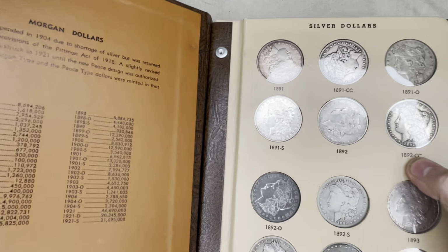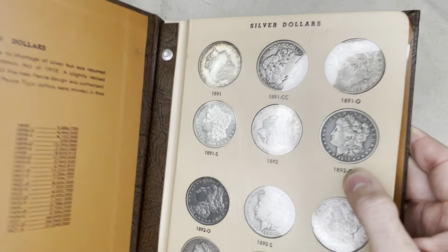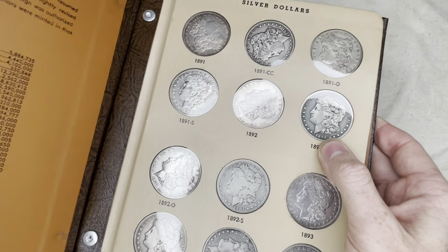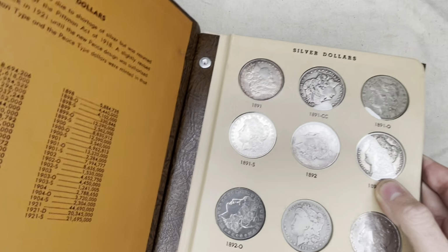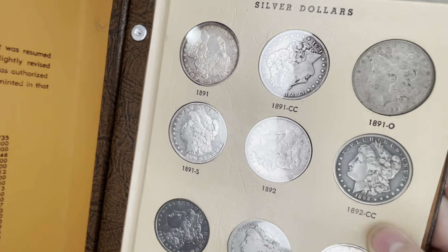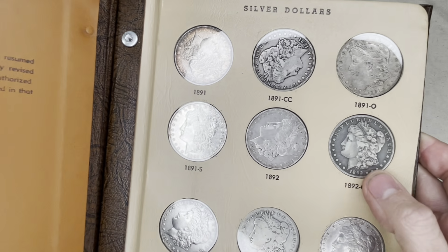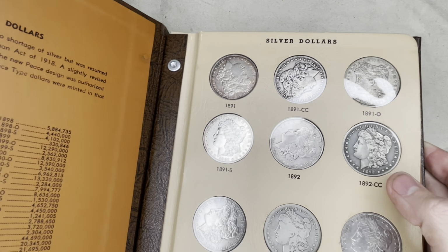92cc, better year. And I believe I've got fine, maybe very fine on it. And I believe maybe $300. Maybe a little less. It's in pretty good shape. It's a good year.